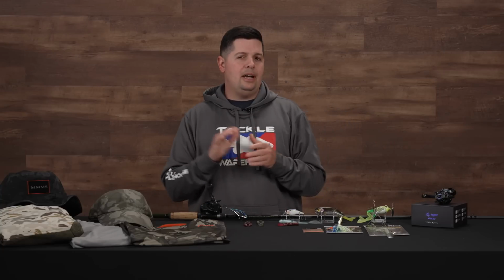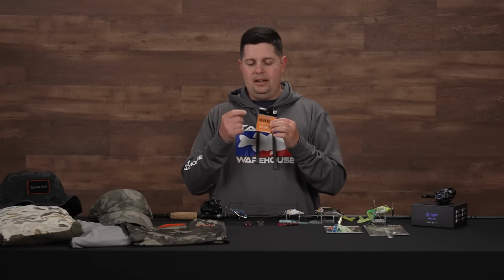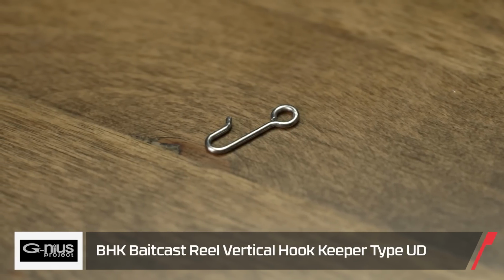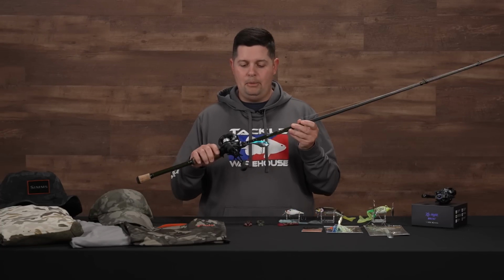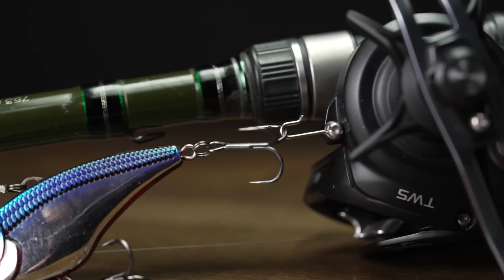All right, another kind of reel accessory here. This is from a company called G-Nius. This is their BHK hook keepers. So there's a bunch of different ones that we have on the website, different variations of these hook keepers. So check them out on tacklewarehouse.com. And I rigged one up here for you to show you how you put it on.